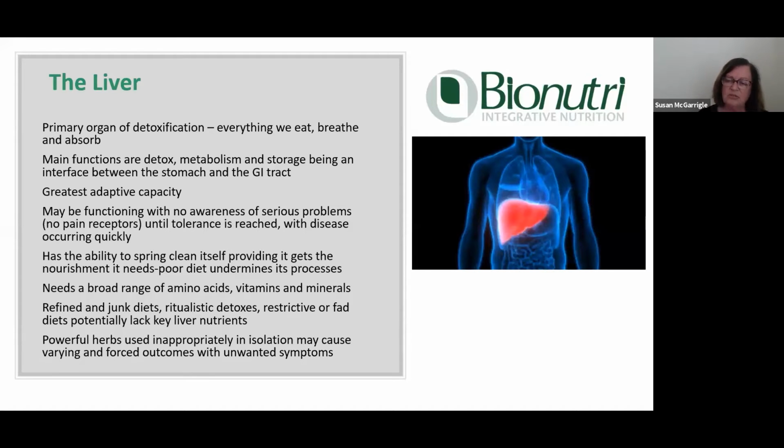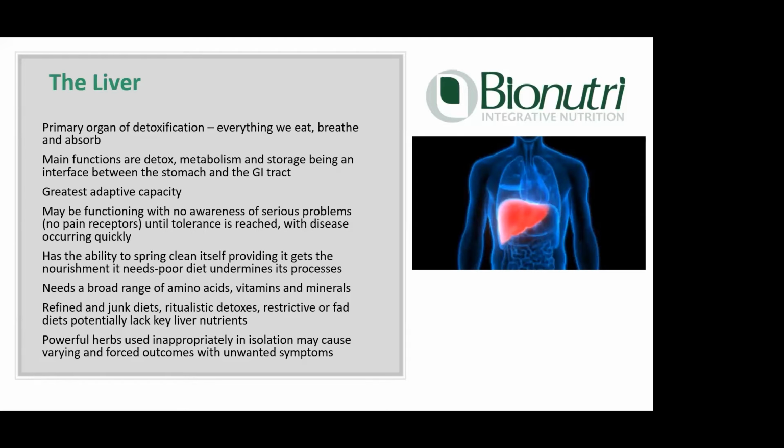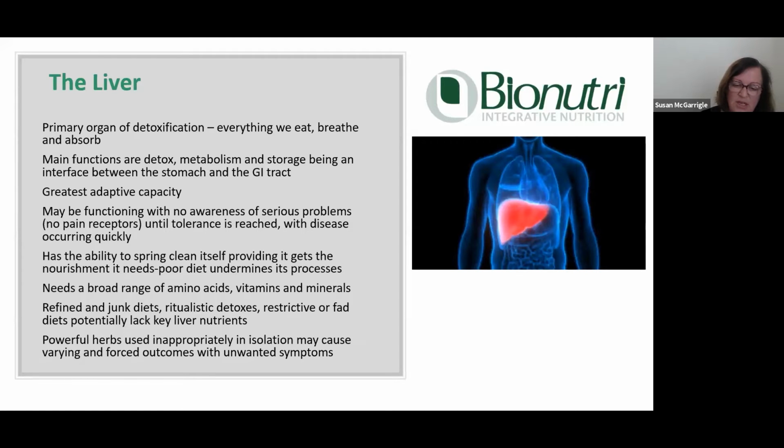It has a huge adaptive capacity, but it's an organ which will function and carry on with no awareness of serious problems. It's got no pain receptors until tolerance is reached, and then disease can occur quite quickly. And it has the ability to spring clean itself without us needing to do too much, providing it gets the proper nourishment. And of course, we all know that a lot of our clients are on poor diets, which can undermine its processes.